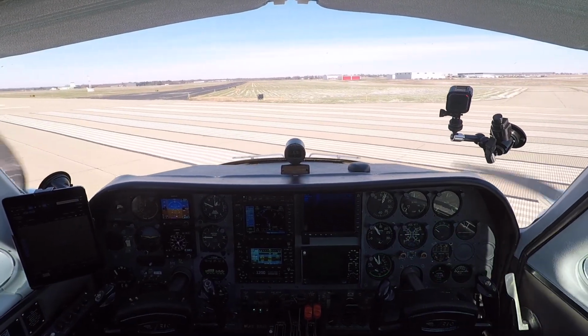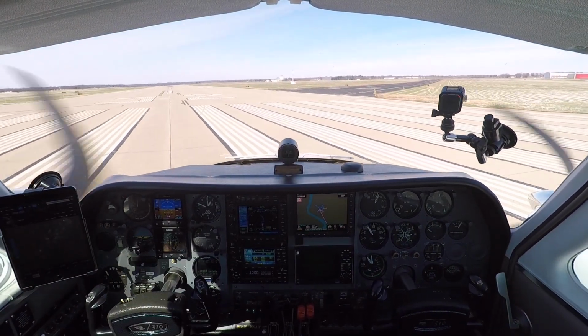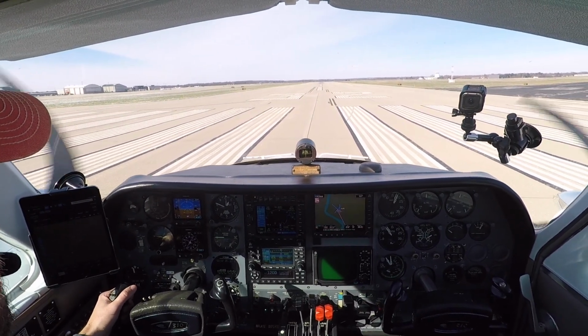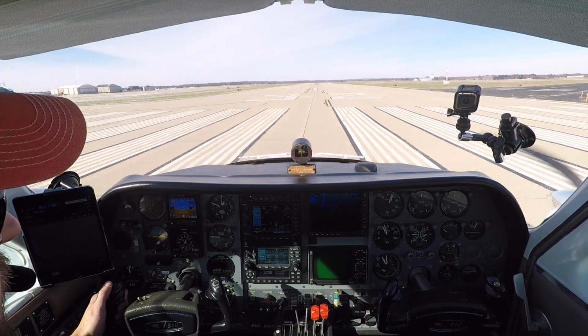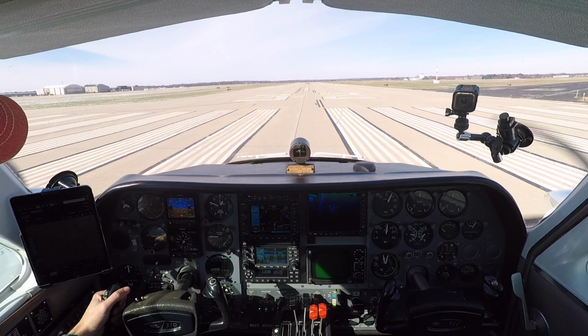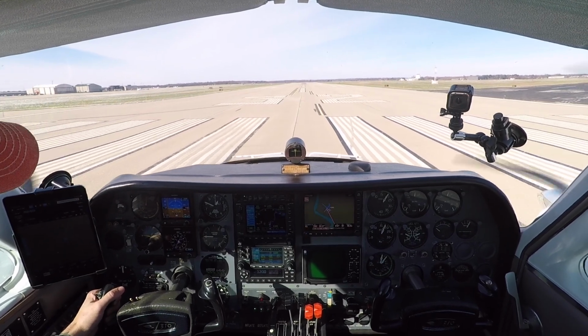So we line up on 32. Twin Cessna 1 Bravo Charlie, traffic is south about a mile and a half final, runway 4, circling south for left base 32. 1 Bravo Charlie's on the roll and we'll be looking. So here we go. 32, DG lines up, we're on the correct runway, you can see it painted.